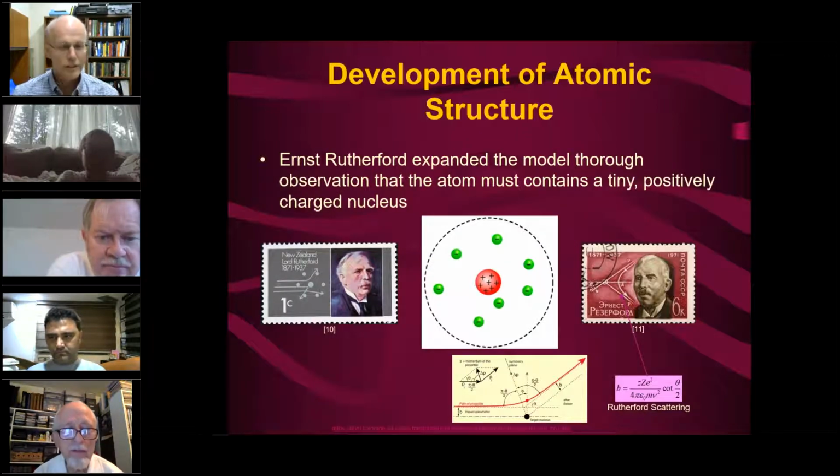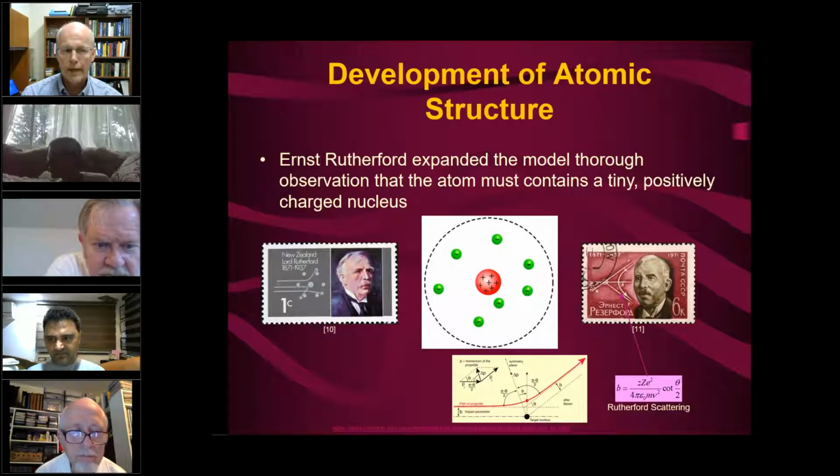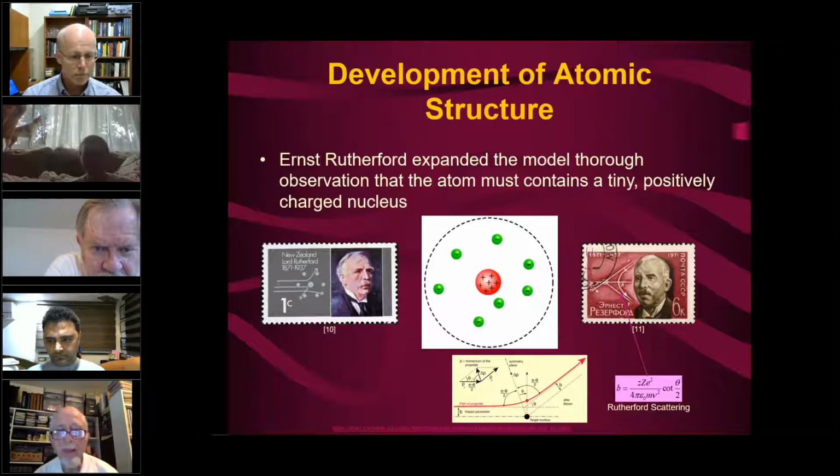Rutherford came along. He was the next physicist in line here. He expanded this model through observations that the atom must contain some sort of tiny point source positive charged nucleus. He did this through an experiment which we refer to now routinely as the Rutherford scattering experiment, where he bombarded atoms with alpha particles. The alpha particles have a positive charge, and the nucleus of an atom has a positive charge. So when these positive and positive came together, one would be repelled by the other.